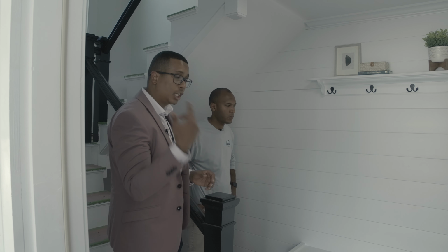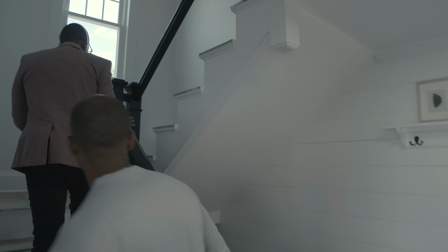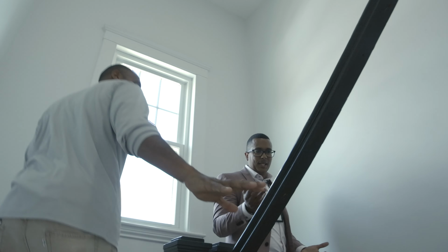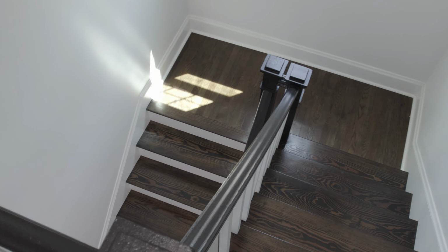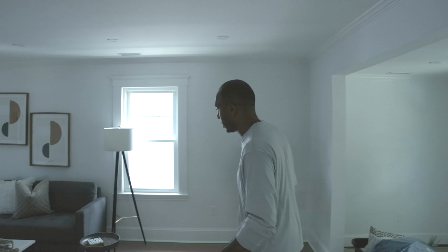So let's go take a look at everything on the second floor. This unit has two floors, technically. Well, technically three floors, because this space is technically part of it. So first, second, and then we refinished the attic space to add in another bedroom. You'll see some more beautiful space up there. Nice bedroom, a sitting room, and a huge walk-in closet.